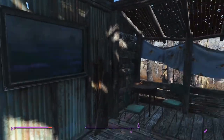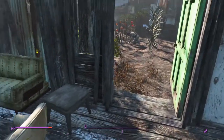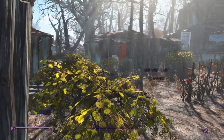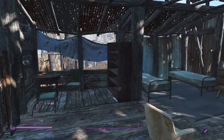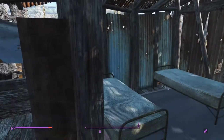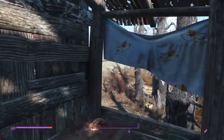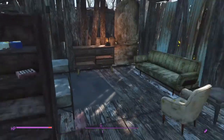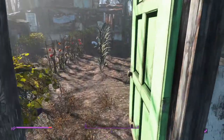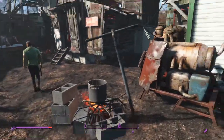So this, I think, was the first house that I built when I was building around. I started on this side and worked my way around, and it made it easy because I didn't have to build as many walls, which can be frustrating sometimes. This was the first house, and it's got a little lookout beyond, I guess, the rest of the wasteland. You've got your workshop, another cooking station, the tower, everything.